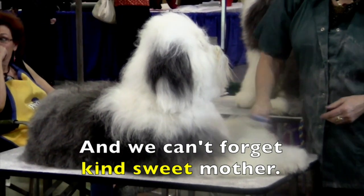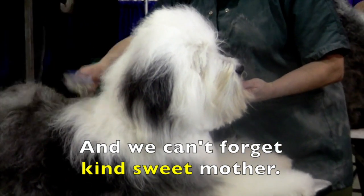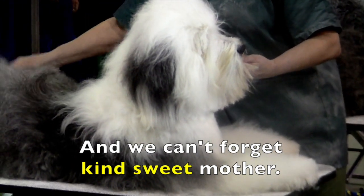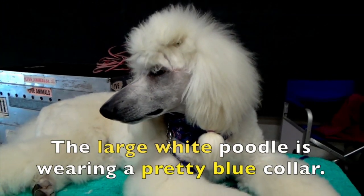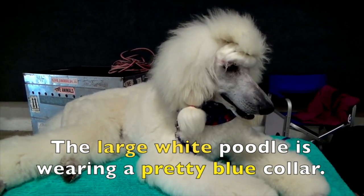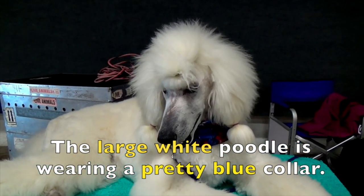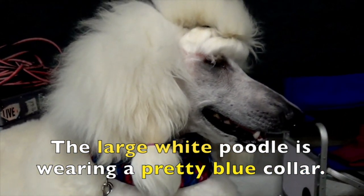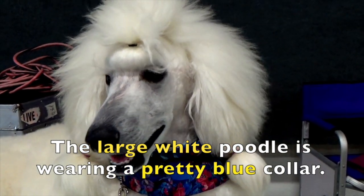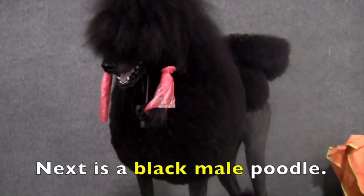And we can't forget kind, sweet mother. The adjectives are kind, sweet, and they describe mother. The large white poodle is wearing a pretty blue collar. The adjectives are large white describes the word poodle, and pretty blue describes the collar. Next is a black male poodle.